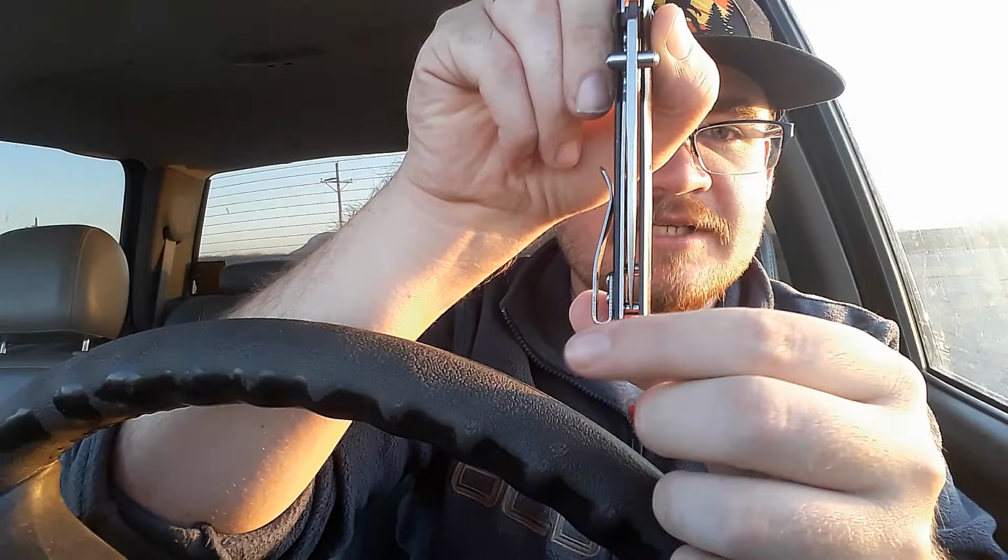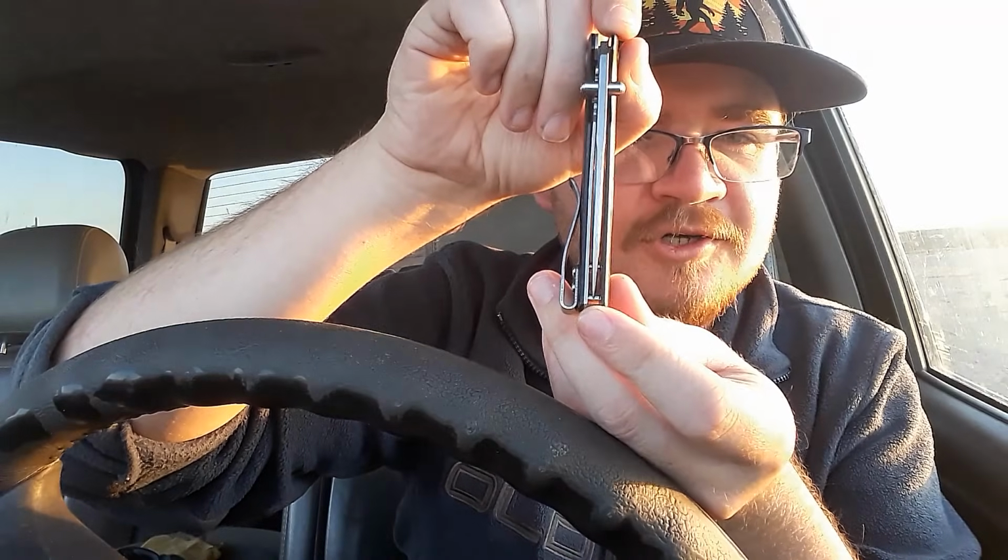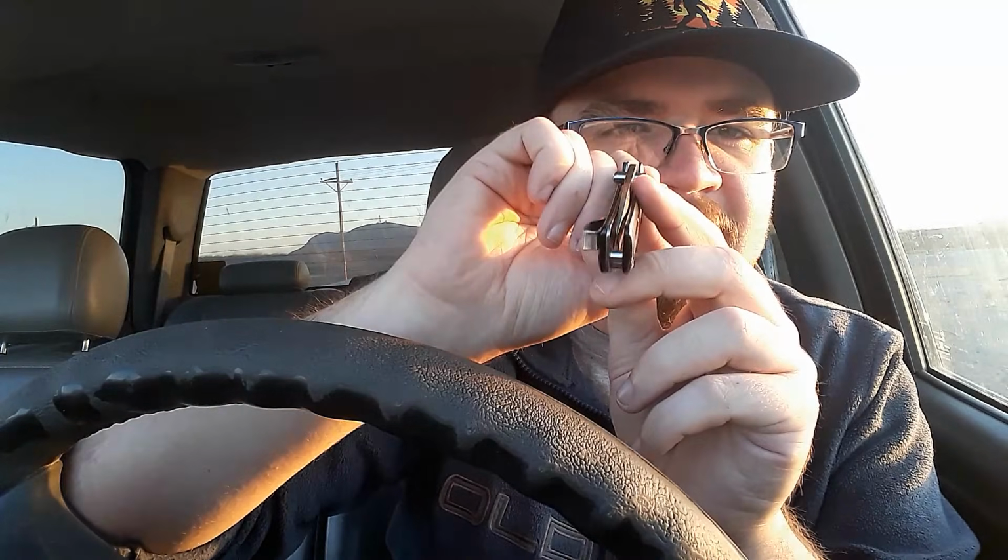Kind of looks off because there's this other scale here, but when I'm putting it towards the camera, it looks off, but it's actually perfect. I don't know if you guys can see that. Let's flick it out. Okay, not bad action. Ergos feel okay. The clip does dig into my hand. Handle's a little bit slippery, but that's all right. Drop point blade. Very shallow hollow grind. See if it's sharp.